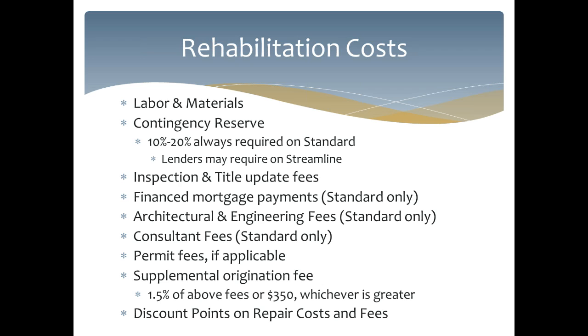The supplemental origination fee is the charge that lenders have for the post-closing work that's done. And that's going to be 1.5% of all the fees from above from that list, or $350, whichever is greater. So if you do have a supplemental origination fee, the minimum it's ever going to be is $350. And then you can also include your discount points on the repair costs and fees as well. All this makes up your total rehab cost.